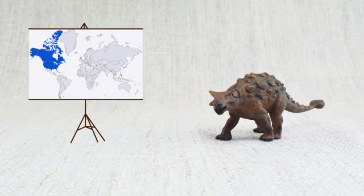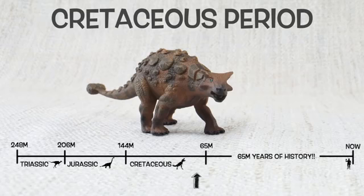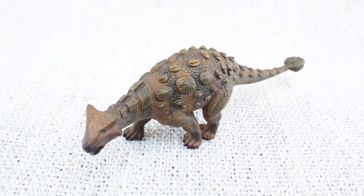It couldn't outrun T-Rex. It was found in North America and lived 67 million years ago in the Cretaceous period, with Triceratops and T-Rex. We hope you enjoyed learning about the brilliant Ankylosaurus.